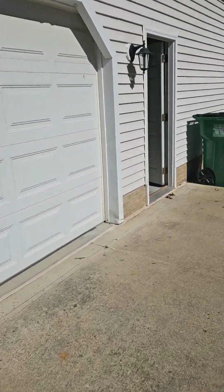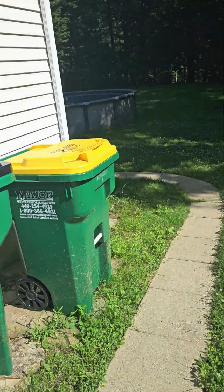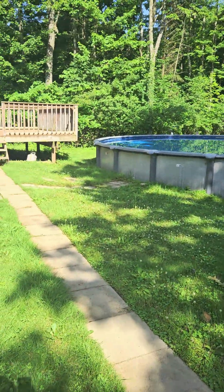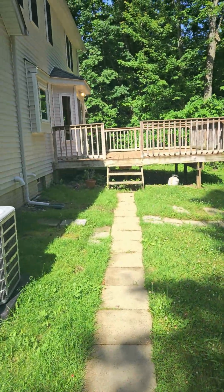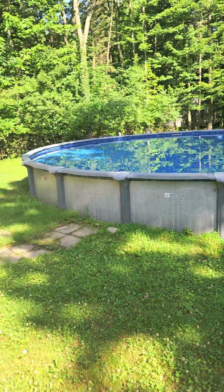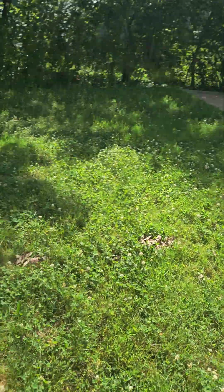Garage door looks good. I'm not going to go out the back side inside sliding door, so I'll just take a quick look here. Porch looks good. Pool looks good. Again, the yard could use cut, but I don't know if or when you do that. Oh, nice spider web. Whew.